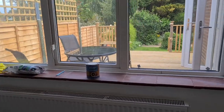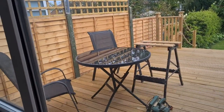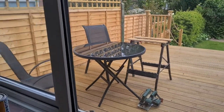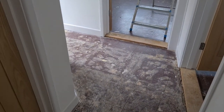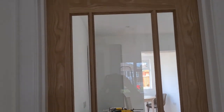So looking outside, I'm going to dress the house a little bit. So I've put my table and chairs over there. Obviously not the workmate. And I have actually done the hall floor, though it's not that good, but it does get a lot of use. And cleared the plastic off of the kitchen door.